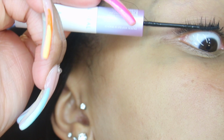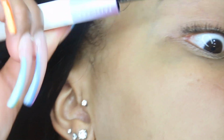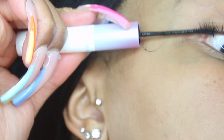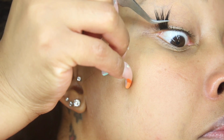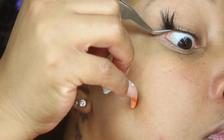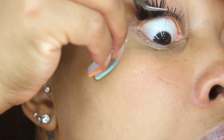Now, I will say if you just use this on its own, maybe they won't last a full week like mine did. What I actually ended up doing was putting them on first with just the mascara, and then going back and doing the mascara again while dipping my lash band slightly into my bonding glue. You can use your eyelash glue or whatever you want to give it a little more staying power. Or you could just use the mascara, personal preference.